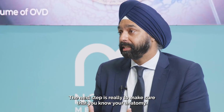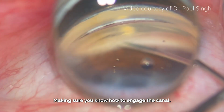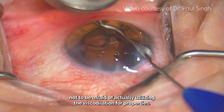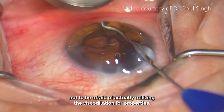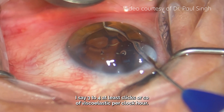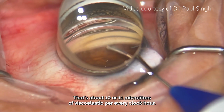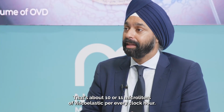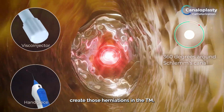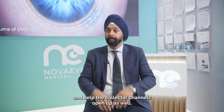The next step is really to make sure that you know your anatomy, right? Making sure you know how to engage the canal. And then when you're doing viscodilation, not to be afraid of actually utilizing the viscodilation properties. Don't be afraid to push more viscoelastic. I say 3 to 4 at least clicks or so of viscoelastic per clock hour. That's about 10 or 11 microliters of viscoelastic per clock hour. That allows us to really flush the entire system out, create those herniations in the TM, and also help the episcleral venous system and help the collector channels open up as well.